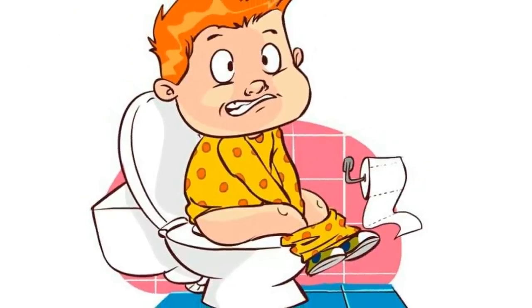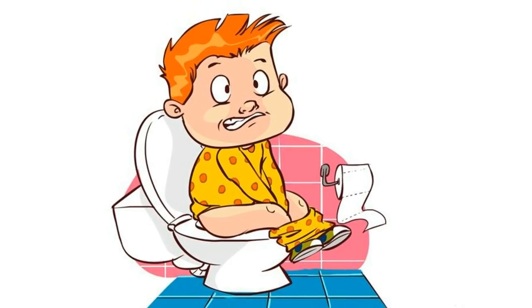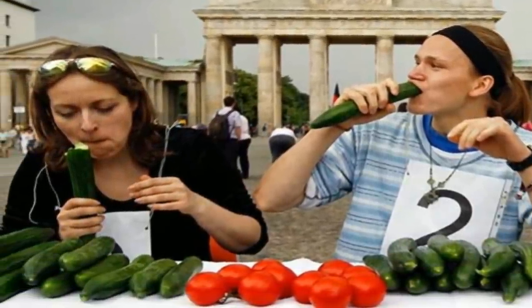Number 23. Cucumbers can help constipation. Cucumber peels are rich in dietary fiber that helps reduce constipation. Cucumber skin contains high levels of vitamin A, so you will gain more nutrition if you eat the entire thing, skin and all.